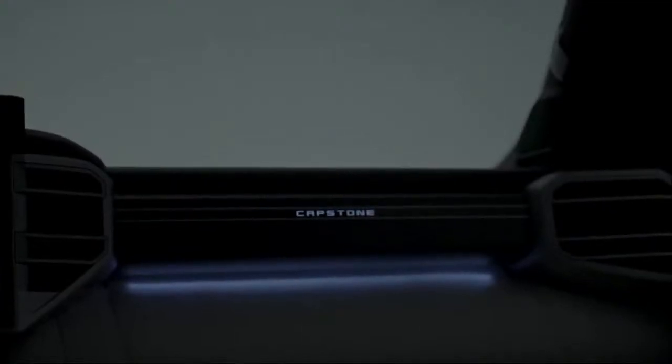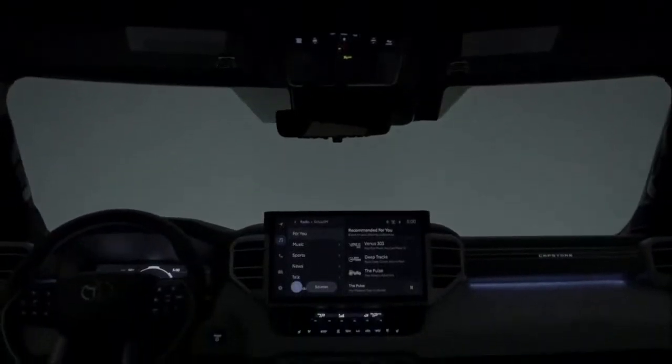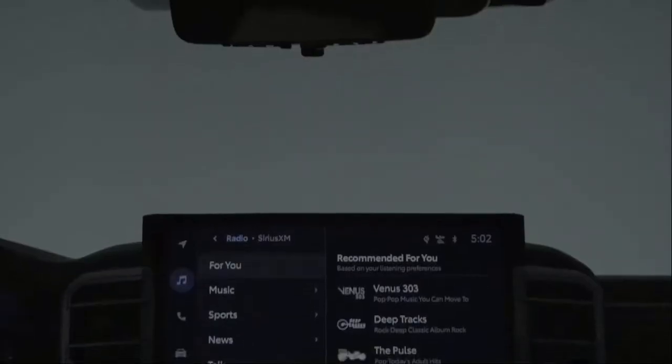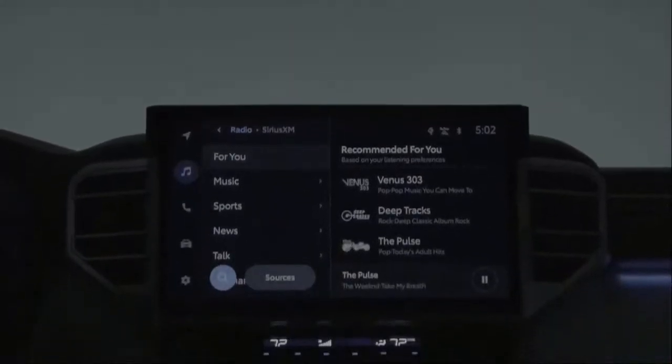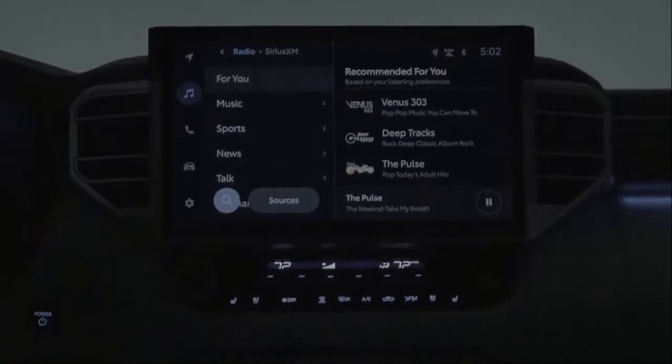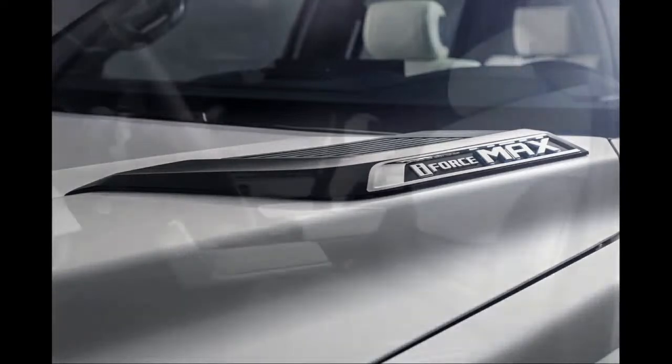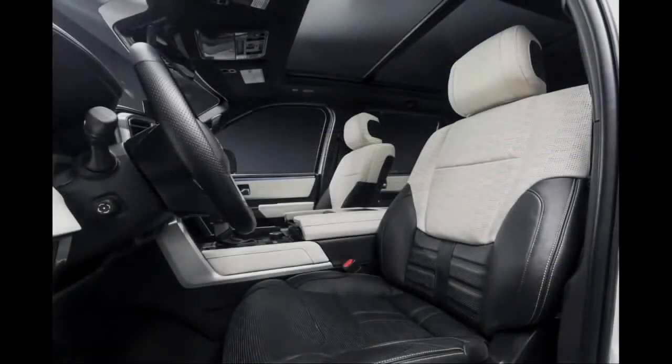Now, to make all this stuff work, up front, you've got a 3.5-liter twin-turbo V6 hybrid under the hood. This equates out to 437 horsepower, 583 pound-feet of torque. And it's got a nice sound to it. The first time I cranked it, I thought it had a V8 in it. So it's got a really cool sound to it. It's got plenty of torque. It's a 10-speed automatic with this thing.